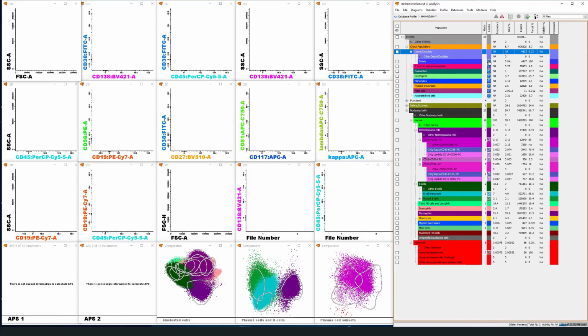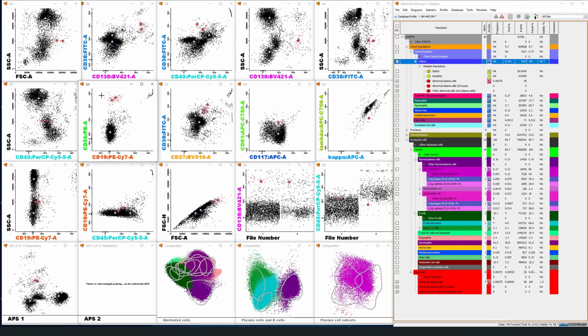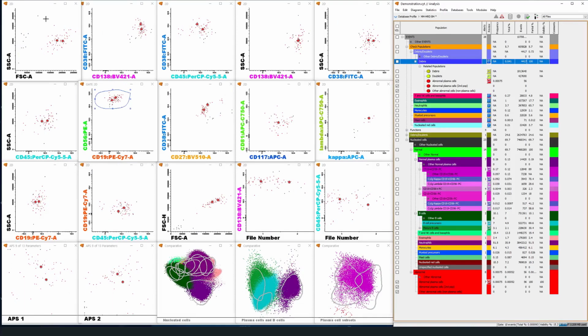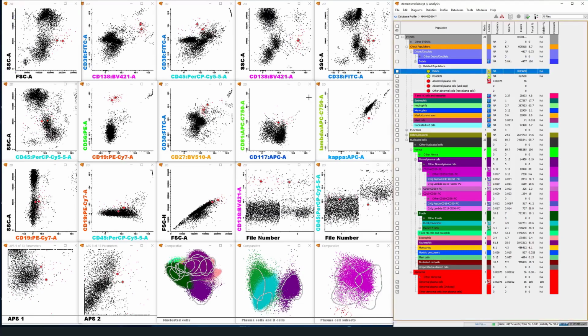Next I usually look over the debris, just looking for the cells that may coincide with the plasma cells we are looking for, the malignant ones. And in this case it doesn't appear because they are in the debris part of the side scatter by forward scatter window, so likely there are no more malignant cells in the debris, and the rest of them are usually not as important. So I'll just assign them to debris for now.